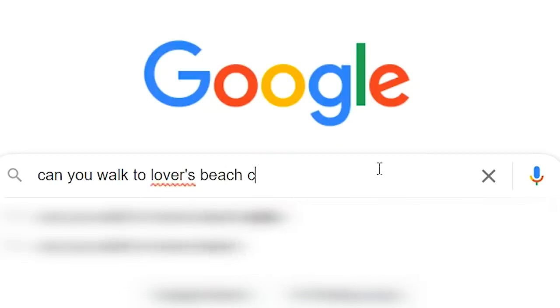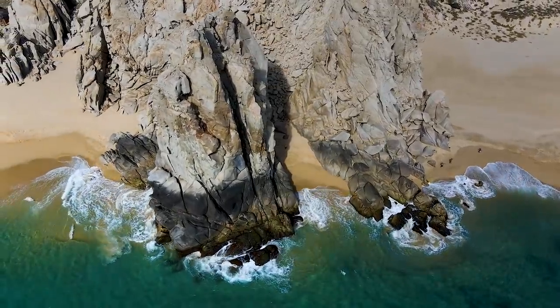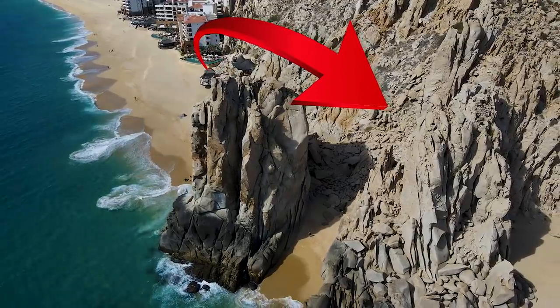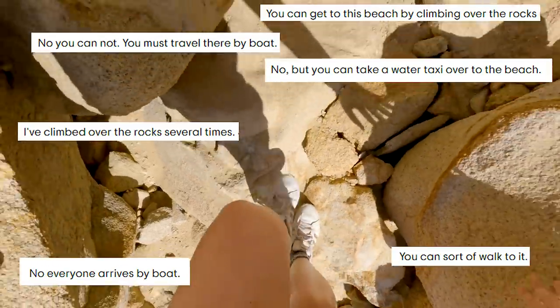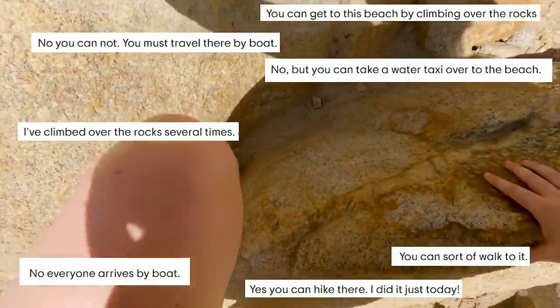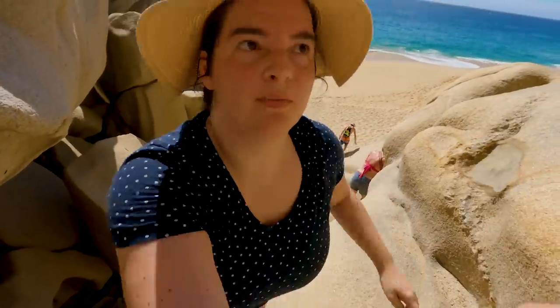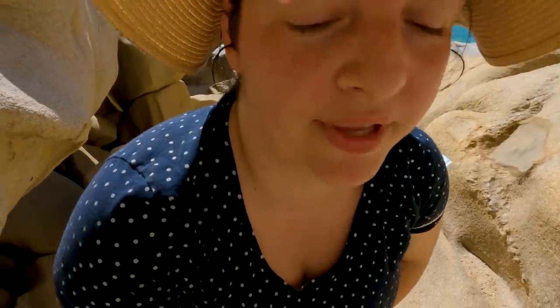Some people online said it was either not possible or dangerous to attempt to hike to Lover's Beach, as you have to climb past these giant steep rocks. But there were also a lot of people who had done it and said it was challenging but doable. So in the name of science and adventure, we are going to try. One small step for man, one large step for human.